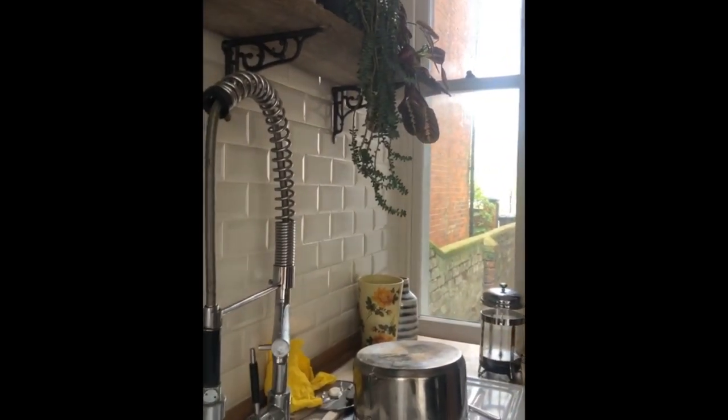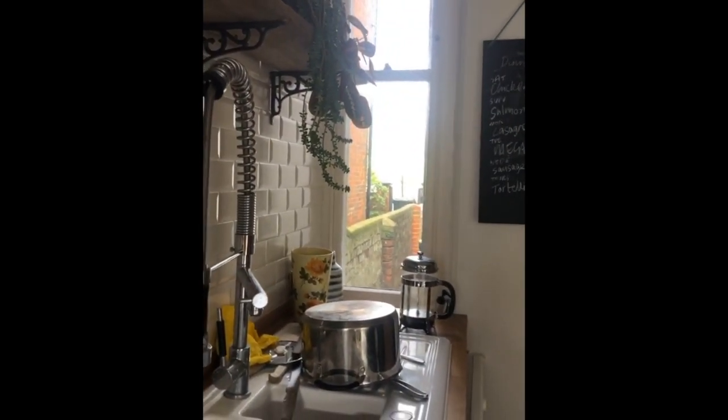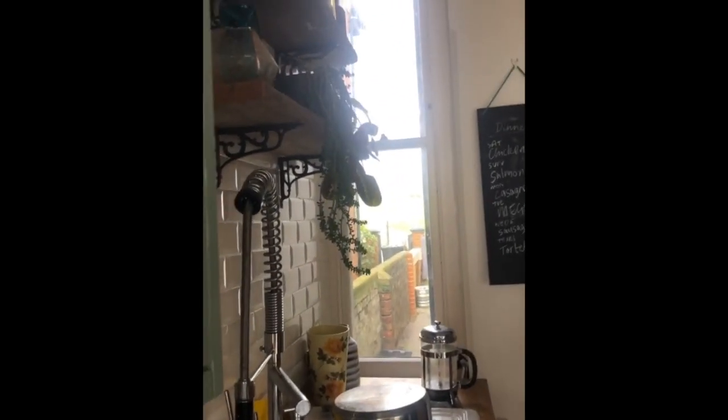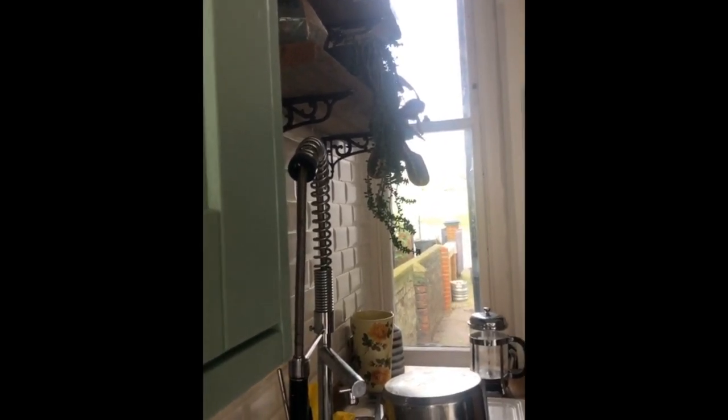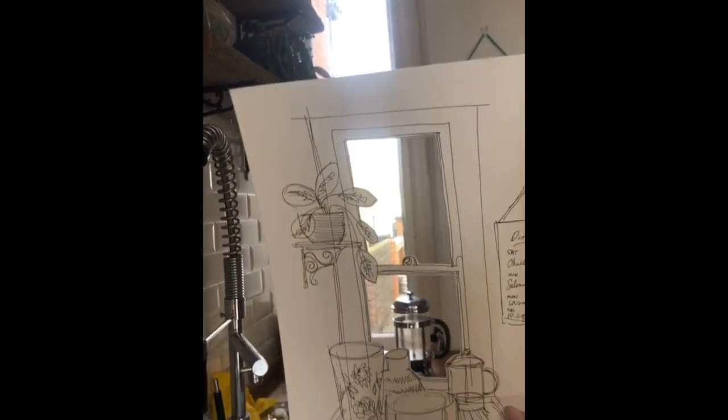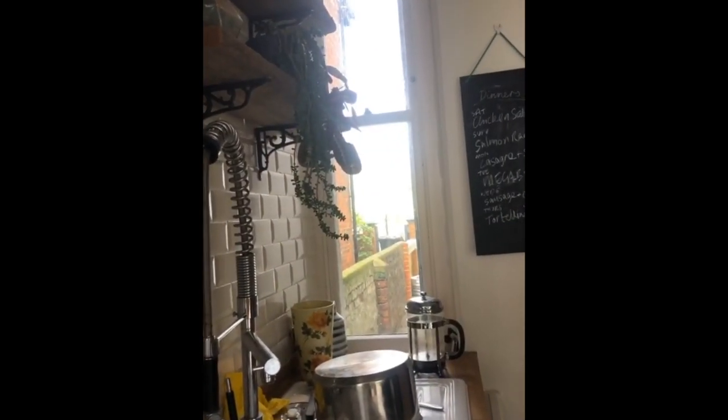Hey guys, I'm now down in the kitchen. I just thought I'd show you the view that I drew. So this is my view from our kitchen window, which is quite a narrow little window, but it's nice and tall, which is good. So this was the view that I drew. And you can see that I've just left out certain things. I didn't want to go in there.